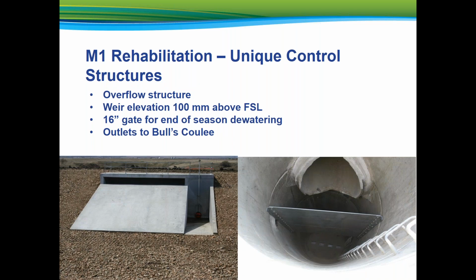The M1 Canal originally had a wasteway structure located within Reach 3B that allowed the canal to be dewatered into a natural drainage course, whereby the water traveled back to the South Saskatchewan River. The rehabilitation of Reach 3B included a custom structure complete with a 16-inch slide gate utilized for end-of-season dewatering, which is the same as the original structure.